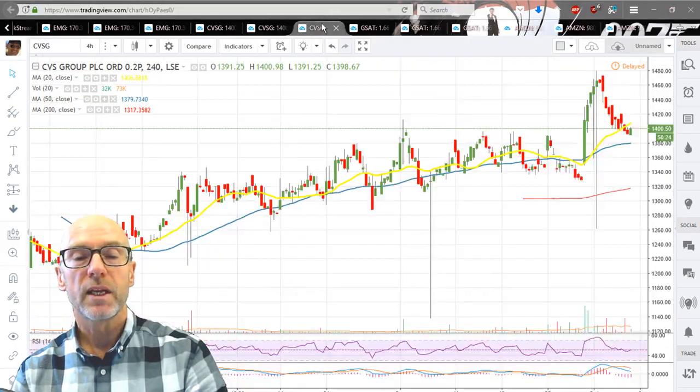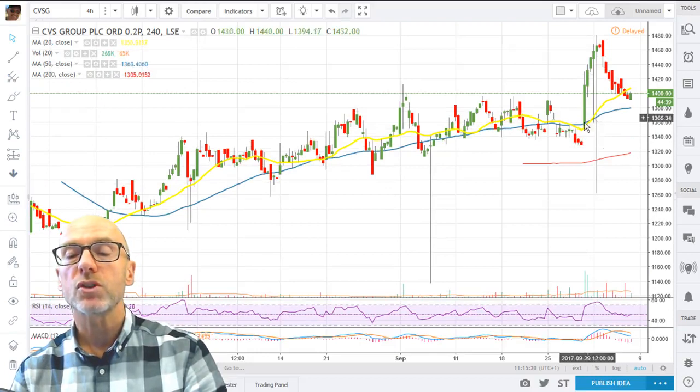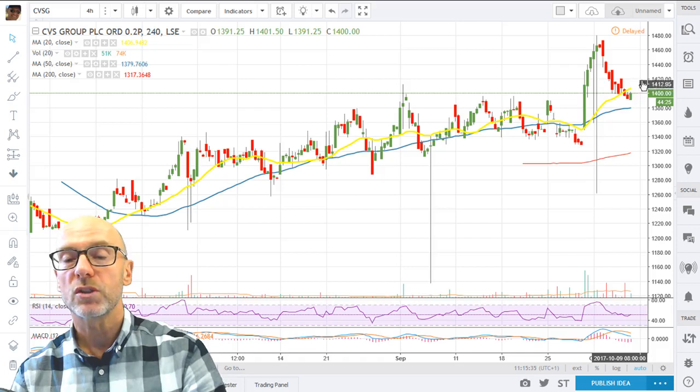And on the 4 hour, here we had a golden cross on the 20 crossing the 50. That was on the 29th of September. Got overextended, we pulled back nicely, and now we're finding support from the 20 on this 4 hour with the 50 margin and below. All looks good. As I said, I would expect these supports to hold and further upside progress shortly.